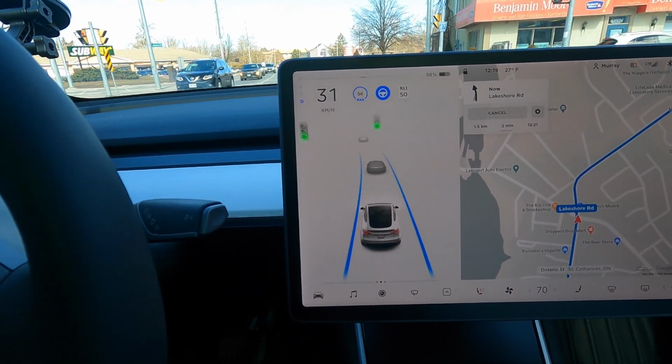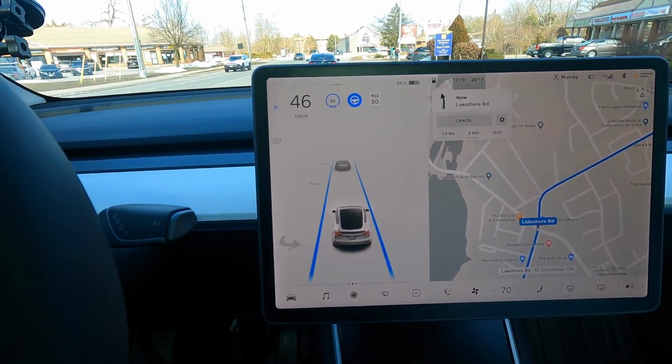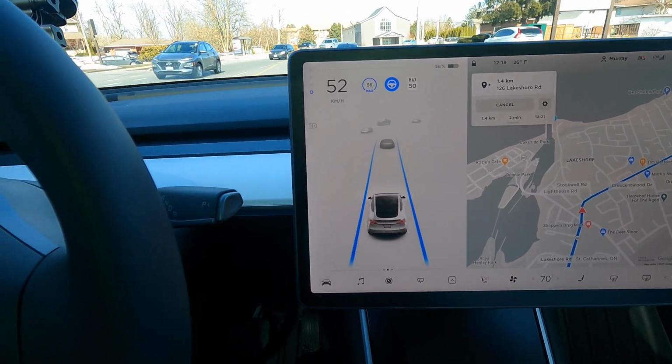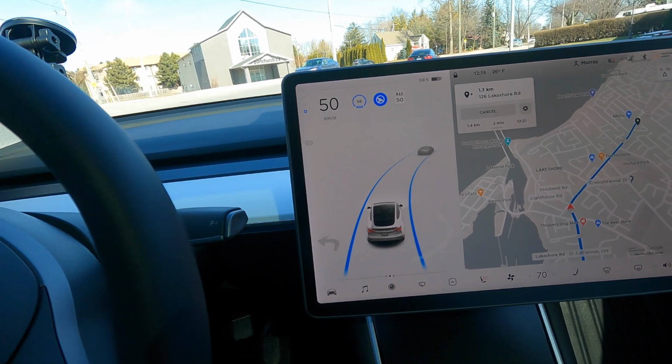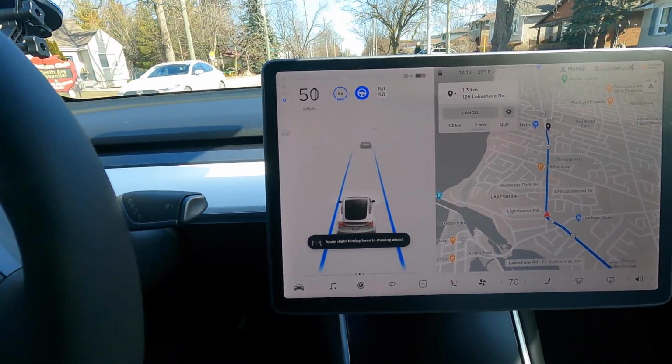If you're the first car or the only car at the light, once it turns green, the car will chime, and it will have you push down on the stalk to tell it that it's safe to go through the light. So basically, if that guy's willing to kill himself, then the car's willing to kill me too. But if there's no one around, then it needs my help.